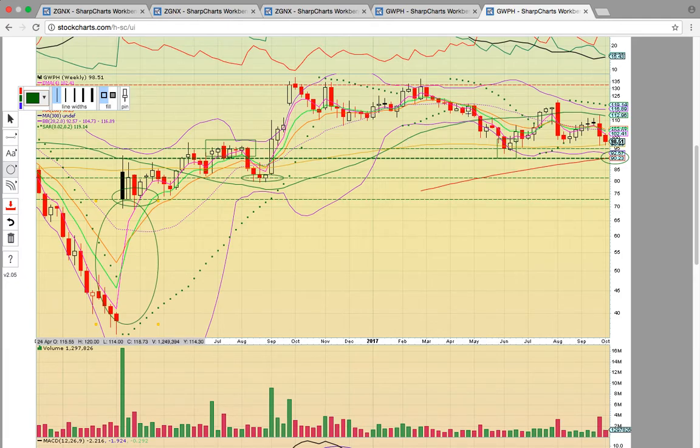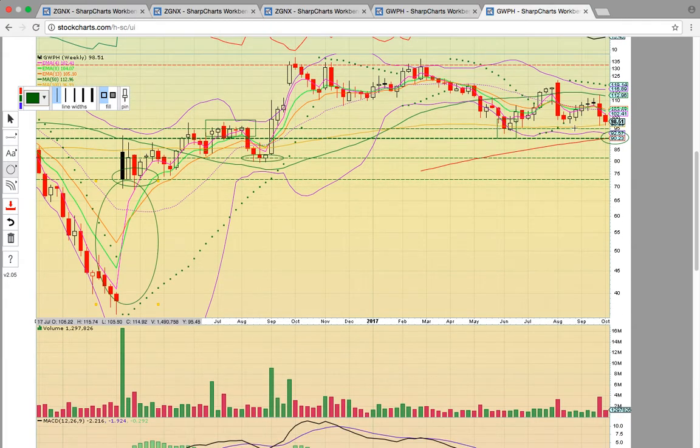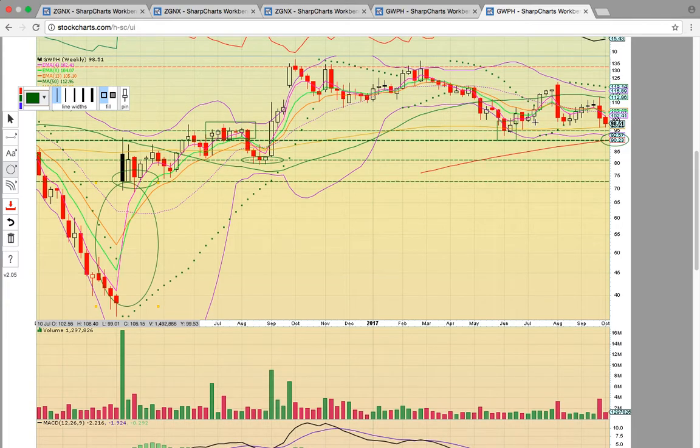So we're looking for a technical bounce. We're going to see if it can hold here, and GWPH can try to hold 95 without breaking support.